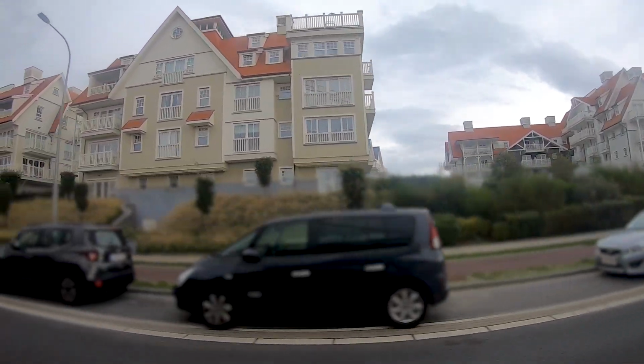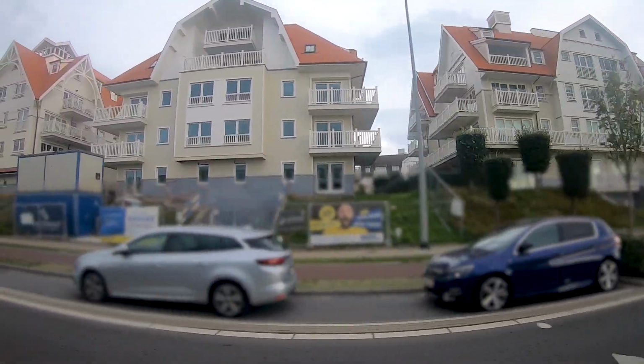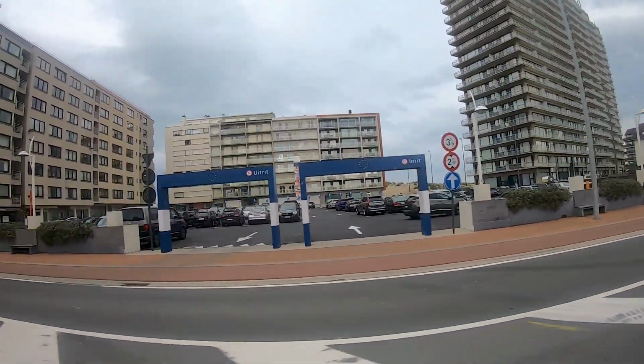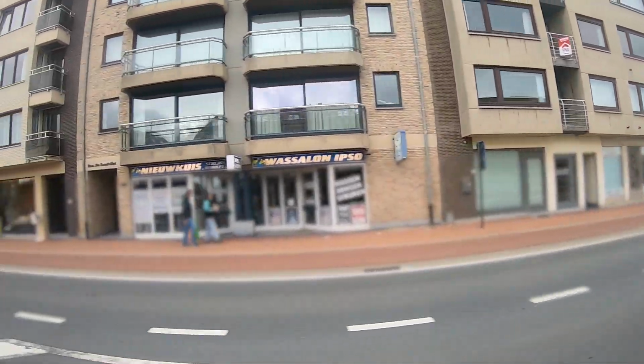And then soon after we arrive in De Panne, the last city of the Kusttram. Here in De Panne the trams ended until 1998, and since then they are going a bit further to the train station of De Panne.